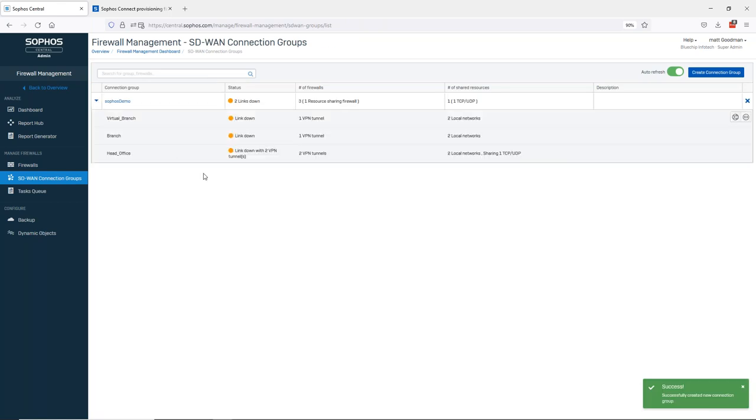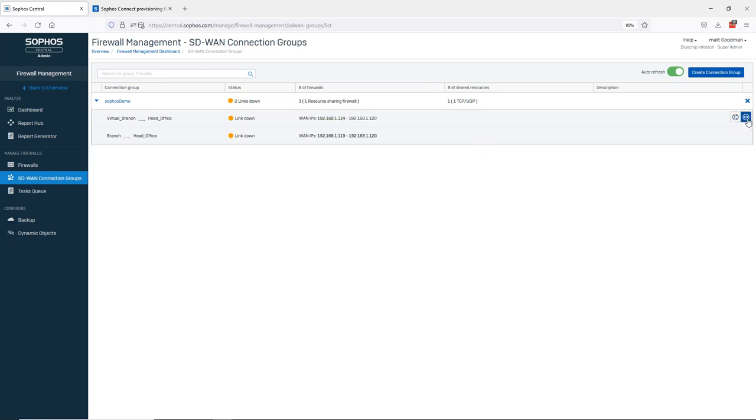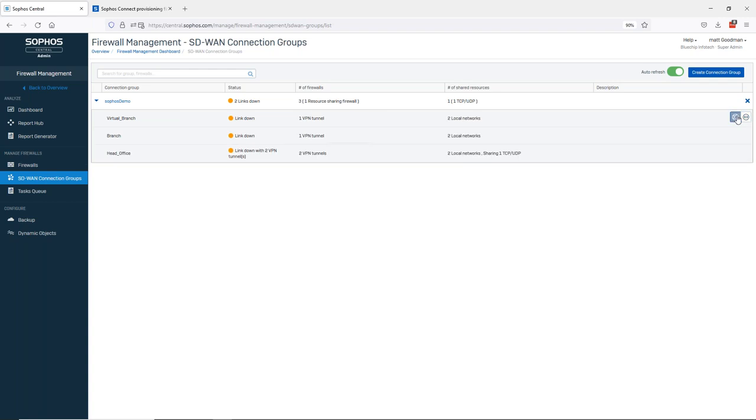And what it's doing is creating those tunnels, two tunnels between the head office and branch one and head office and branch two. While we're waiting for this to load up, what we've got here is a view of firewalls. It's showing us three firewalls. We've got two links there, but we can also view it as a tunnel view. So we have two tunnels being created and three firewalls.